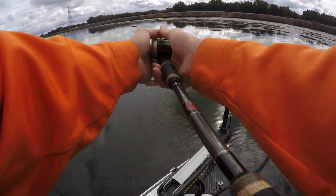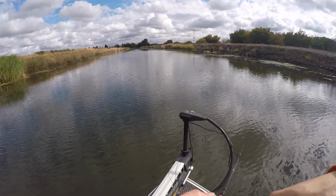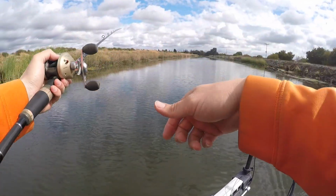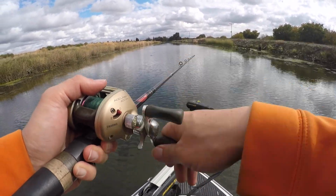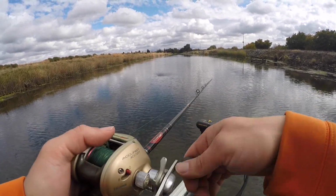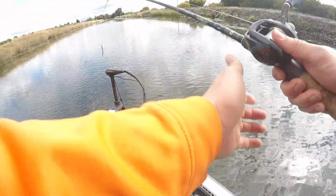What was that? Something giant. You know what? I think there might be some salmon back here. Oh my gosh. That was a giant, guys. That was a giant. I don't think he'll eat anything else either.